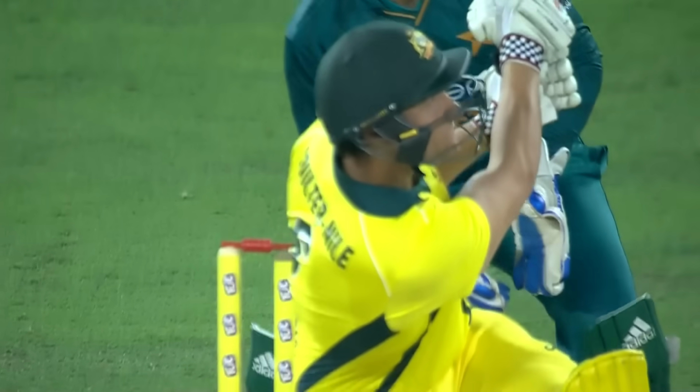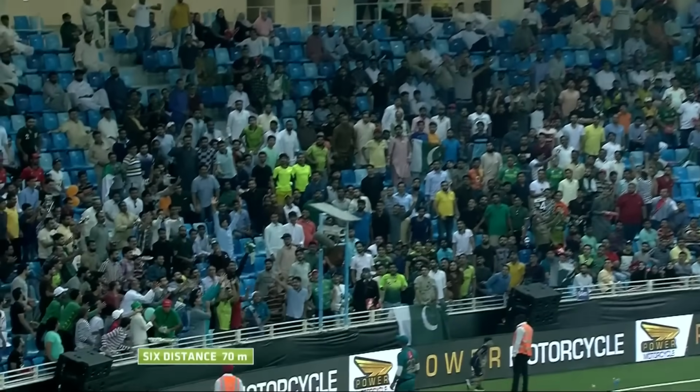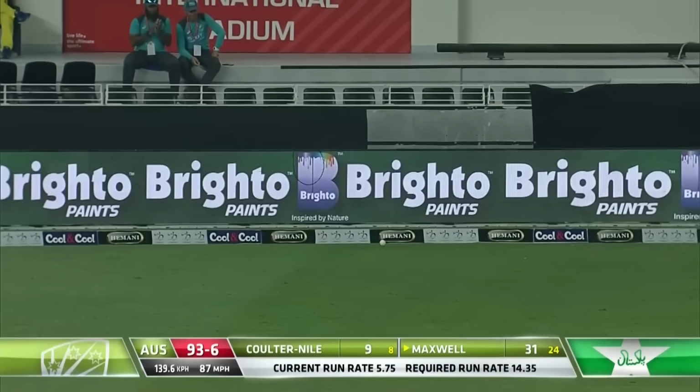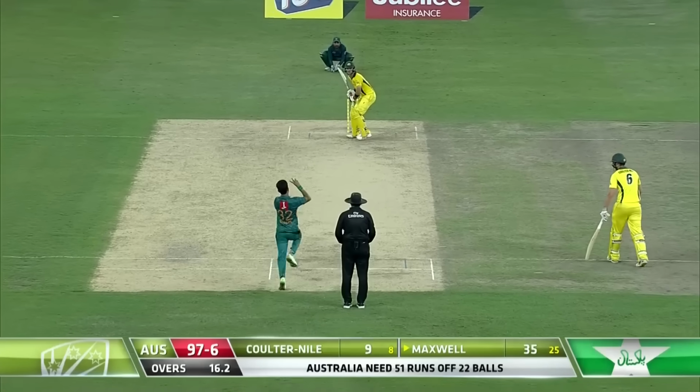Powerful sweep shot. I think it just met perfectly because it was a wrong one and so hit with the angle of the ball. Goes fine, goes for four. It's happening for Glenn Maxwell. Yeah, he's quick. I think he's looking for a yorker. Glenn Maxwell getting the outside edge, beating the fielder in the deep. Take the pace off the ball, as Mahmood is saying.